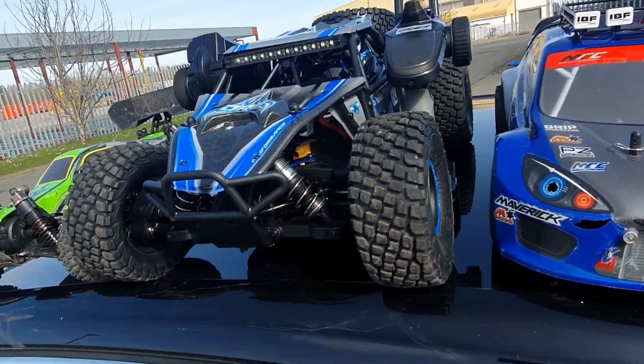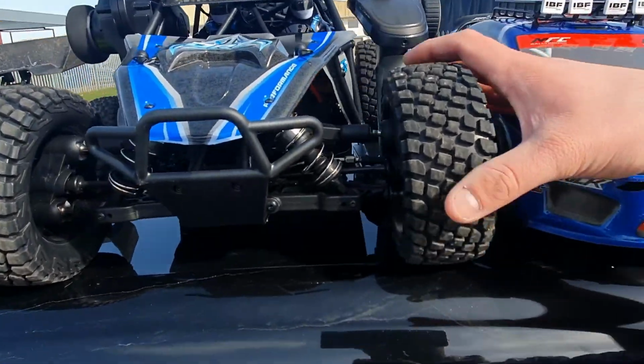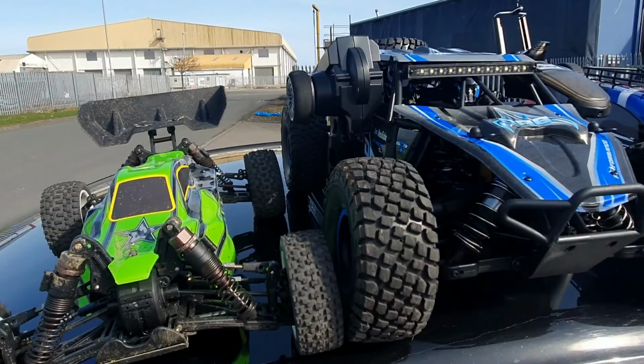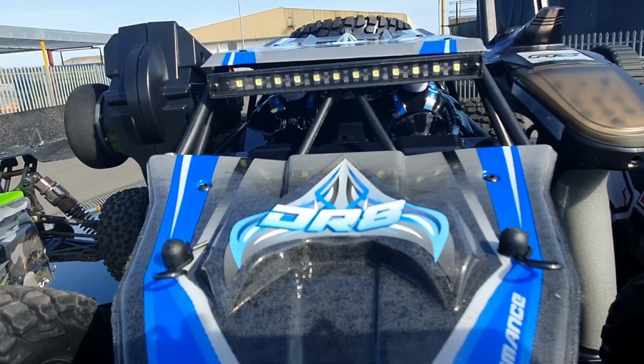I might take it onto the beach one day and see what it's like down at the beach. These tyres are bloody chunky and they're quite firm as well, so we'll have to see how that holds up. The light bar looks bloody wicked, especially at night time.